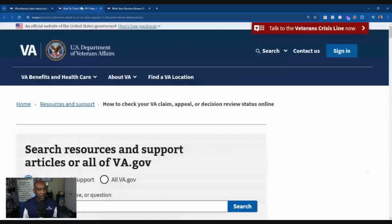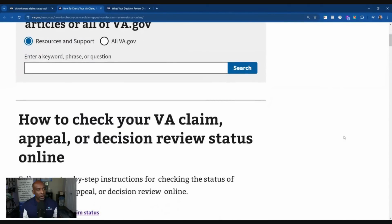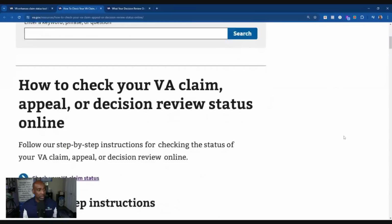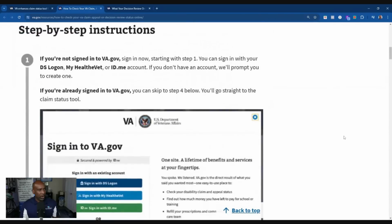Okay. So the second site, this one here, how to check your VA claim, appeal, or decision review status online. All right. So once you get here, it says, if you are not signed in to va.gov, sign in now. Okay. So they're taking you step one. We're going to go through these. Okay. I'm not going to actually log in, but if you have an account created, or once you create your account, you can follow this. Okay. They're giving you the instructions.